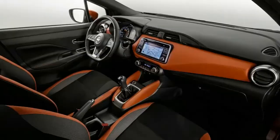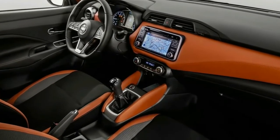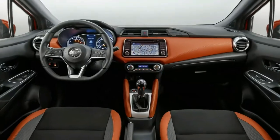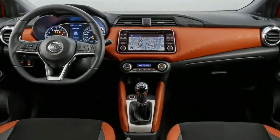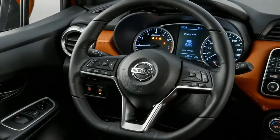After the last couple rounds of spy shots, we knew the Micra was going to be a huge departure from the outgoing model, but there was so much padding and camo that we didn't know how big of a departure. As it turns out, all that padding was there for good reason. Nissan was hiding a gem in the rough. To put it simply, everywhere you look there is something new or different.